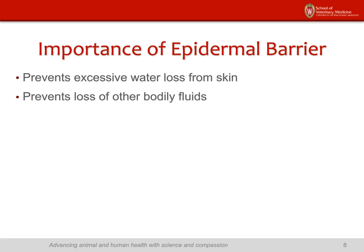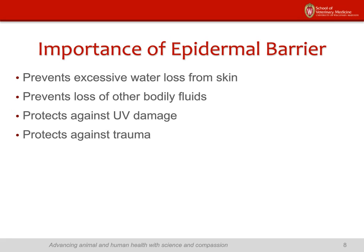And so if you have a leaky barrier, you're losing it in all directions. The epidermal barrier protects both people and dogs from ultraviolet light damage, and there are diseases caused by excessive sun exposure in dogs, and so you want to have that normalized. I mean, it can lead to squamous cell carcinomas being one of the most common ones. It protects the body against trauma. Dogs with abnormal skin barriers are the ones that have a lot more inflammation, a lot more easily damaged skin, and so that itself can lead to problems.